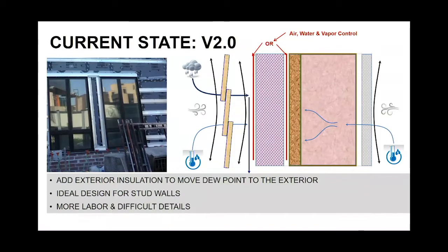But what do we add back? We added back quite a bit of cost and labor and some complexity too. But sometimes those are the trade-offs that we make to have a wall that's sound and to gain a lot of thermal efficiency.